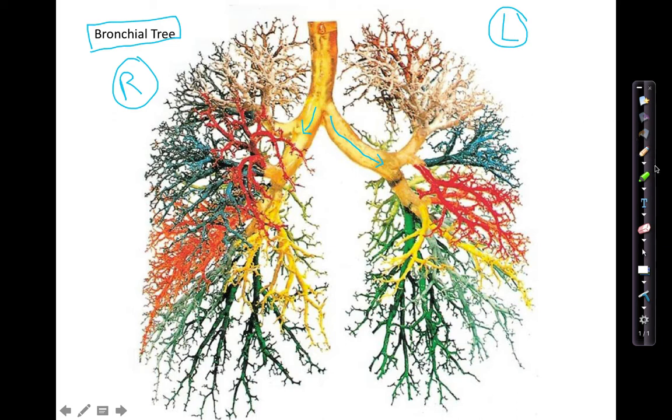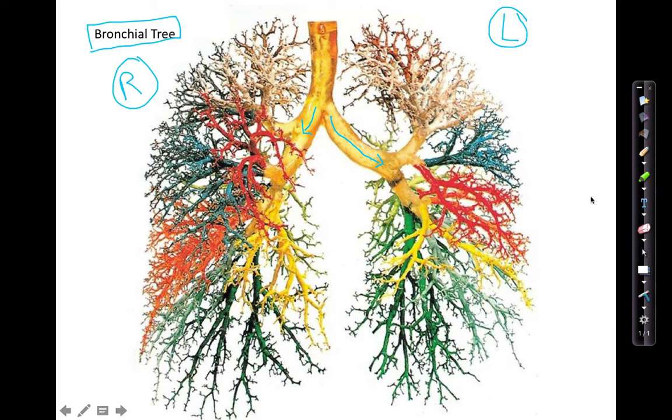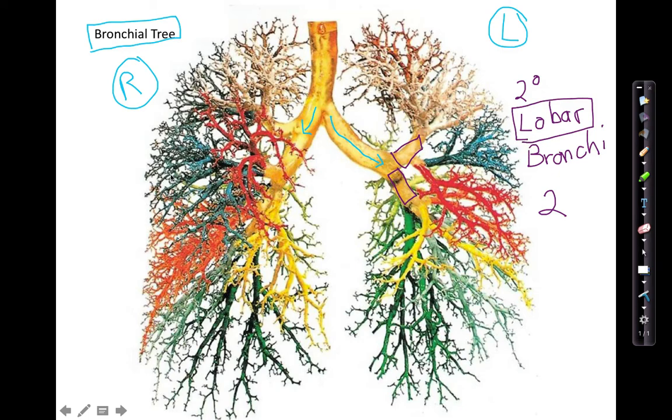And now we have how many lobes on the left side? We have 2 lobes on the left side. So this is going to be a secondary bronchus. Secondary or lobar bronchi. We have how many on the left? We have 2. Lobar means going to the lobe. We have 2 lobes on the left. We have 3 lobes on the right.